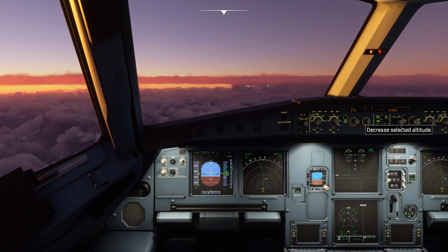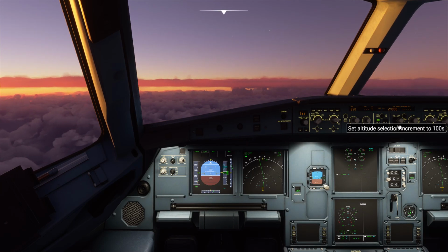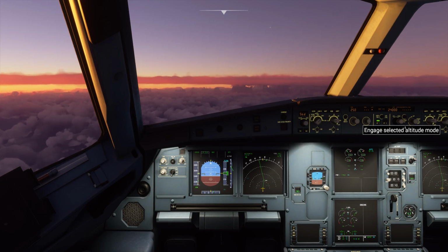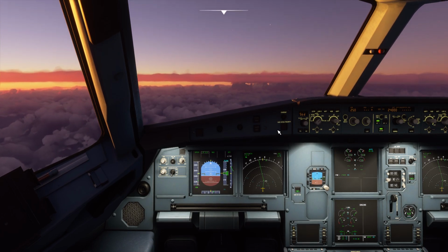They might decide to send us in. Anyway, so we'll see what happens. What we'll do, so you said climb flight level 240, so that's what we're going to do. We're going to go to 240.